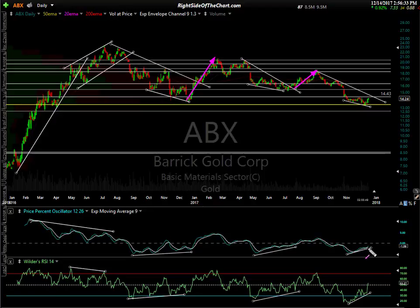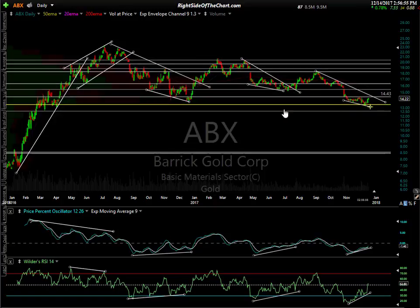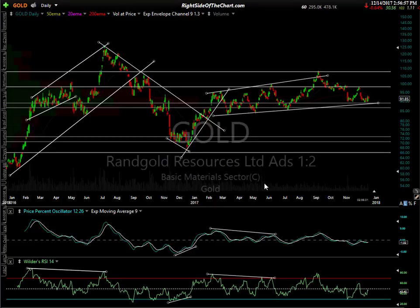I could see one more thrust down just looking at the posture of the PPO right now. So it may or may not happen. If it does, it would look something like this. We might come down here a little bit more, work our way down within this falling wedge. And ultimately, the next longer term buy signal would be a breakout above that downtrend line or this wedge pattern. But again, I like the fact we're at support with bullish divergences in place.